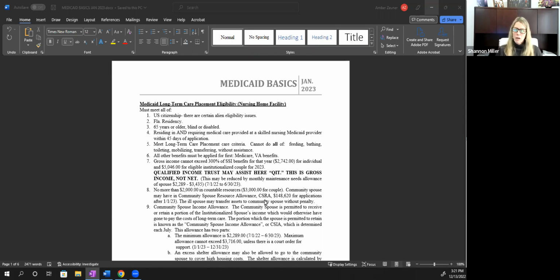So that can mean, and you want to count the non-exempt assets. So that's not your homestead. Your homestead doesn't count. Your cars don't. We're talking about things like an investment account, because remember, retirement assets don't count either, as long as you're taking only required minimum distributions. But you can have up to almost $150,000 of your own money as the community spouse, but it needs to be in your own name. If that makes sense. Does that make sense to you guys?